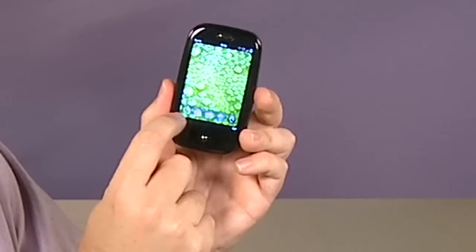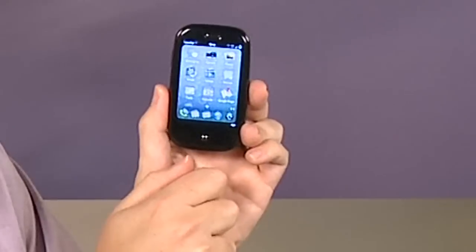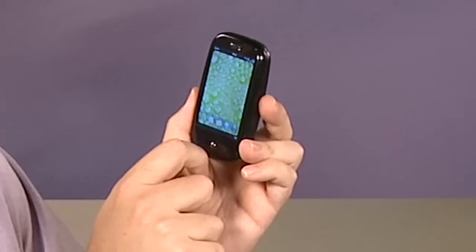Here's your basic applications down here. If you want all your applications, you touch this button, and it pops up all of them right there. That looks pretty neat. It is very neat. So let me pull up a web browser.